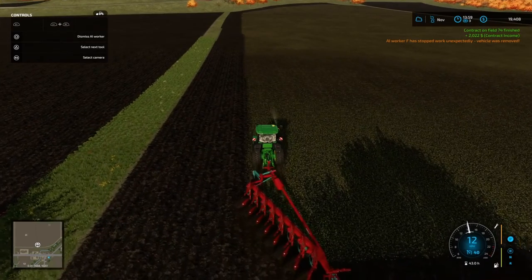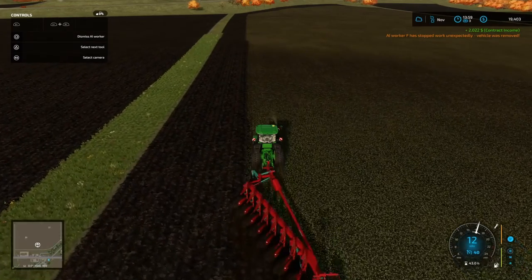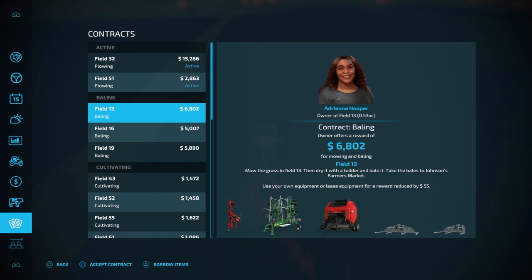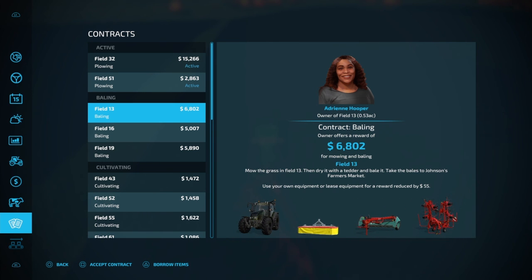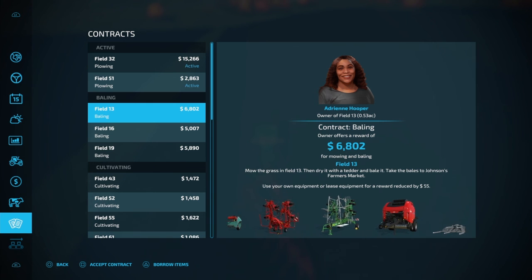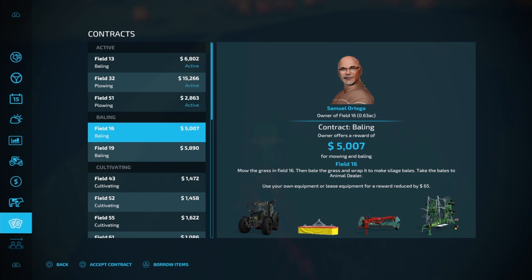Okay, set a worker here. And I'm thinking I might just do this baling contract. However, I'm gonna get a loan. Or extend my loan. Something. And I'm going to use probably skid steer and my own trailer to haul the bales away. If that makes sense to you. But I still have to borrow most of the items. So that's what we're doing.